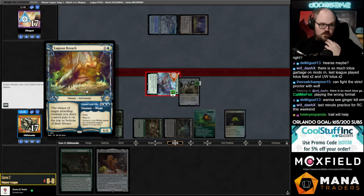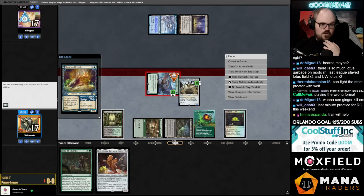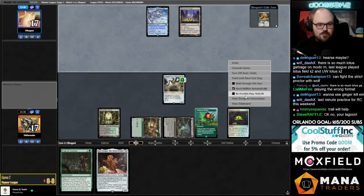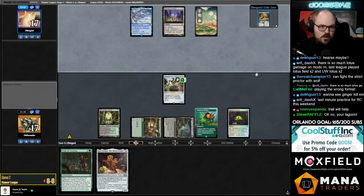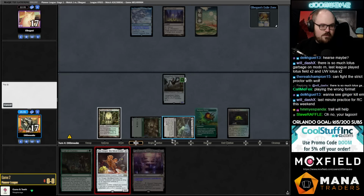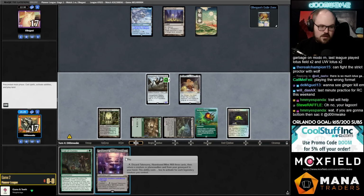The owner of target attacking creature you don't control puts it on the top or bottom of their library. Noted. Guess I will bottom that then. My lagoon has been successfully breached. Something like that. I'm not going to sack the Hangarback now. Play this. I'm going to bottom then sack it.